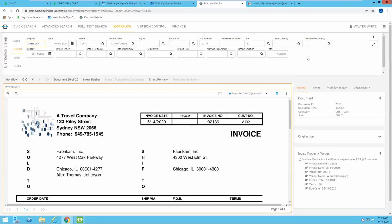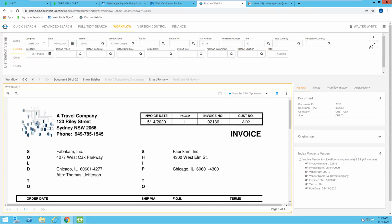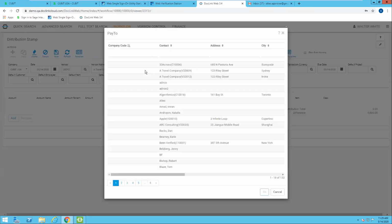Now, there are two ways you can interface with this section. Option number one is you can flip between the tabs here, going into the details, and apply the GL account codes, or you can go to the far right and expand it in the full screen view. That's just my preference. I like to work in the full screen mode so I can expand it and see all the details in a single shot. Here, as a user of the accounts payable team, or as part of, let's say, the organization, as a department manager who's supposed to be entering the GL account codes, I can go right within the distribution stamp and apply the pieces of information.